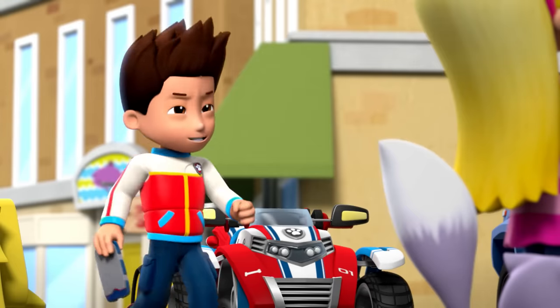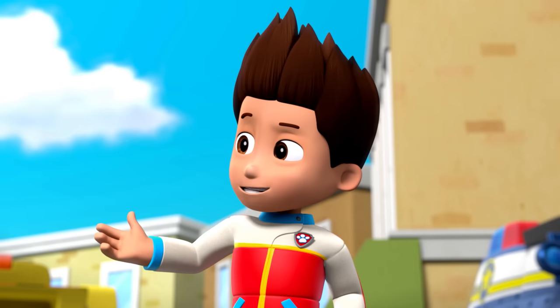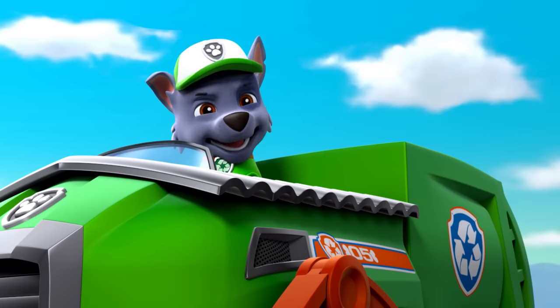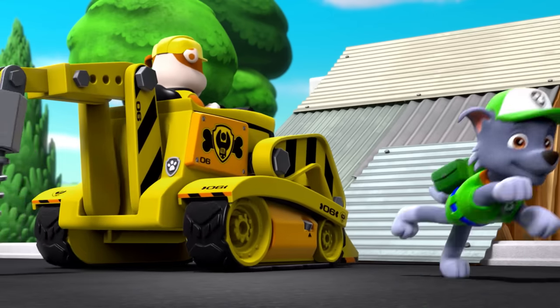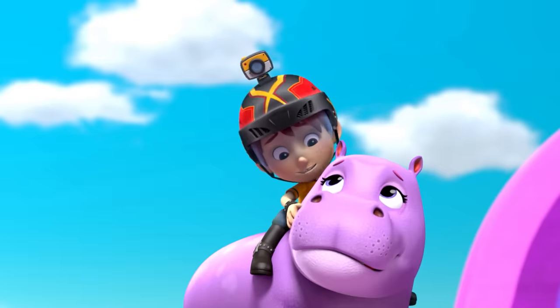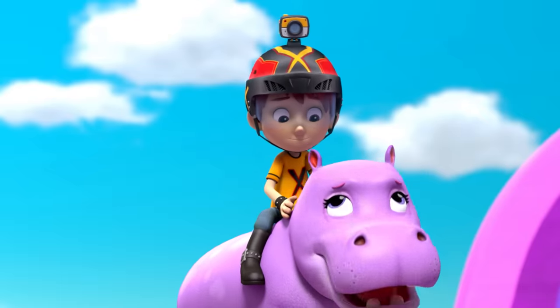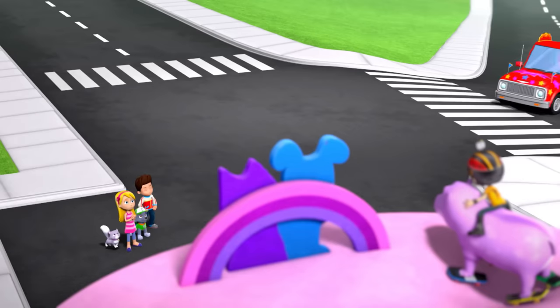Help! Don't worry, we'll get you down. Rocky, think you can rig up some kind of hippo ramp? You bet I can. All done. Okay, Danny. Hero, think you can roll down that ramp? Please? You can do it.